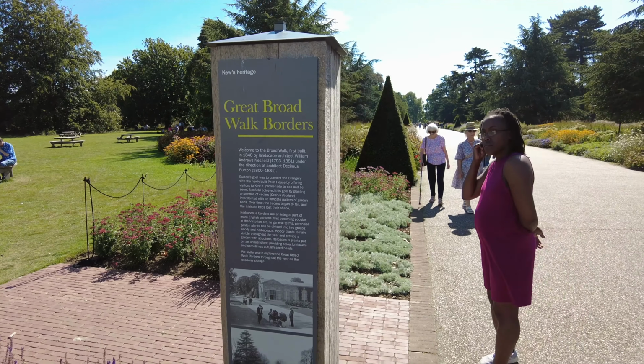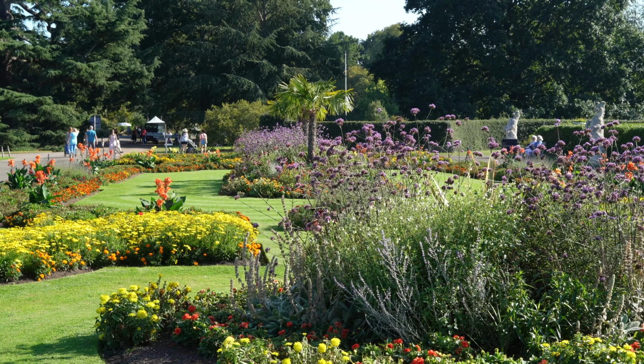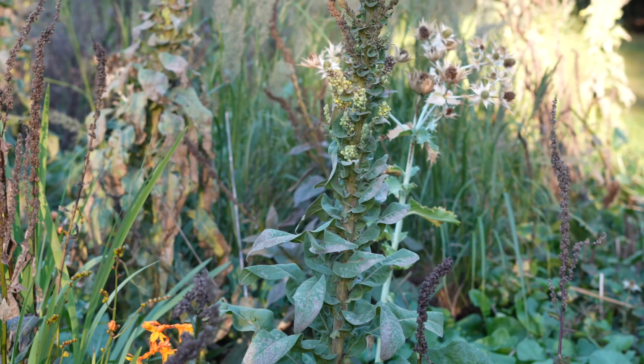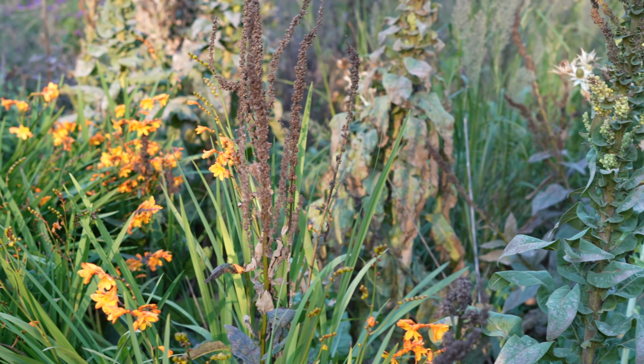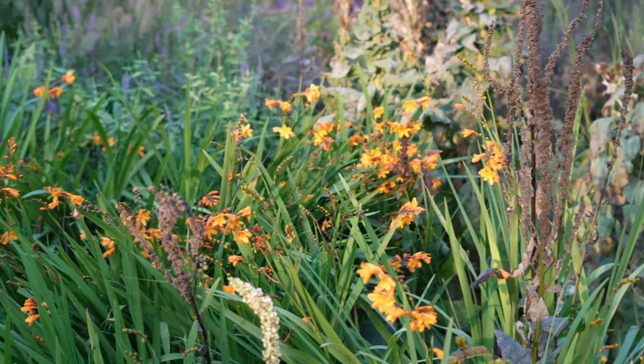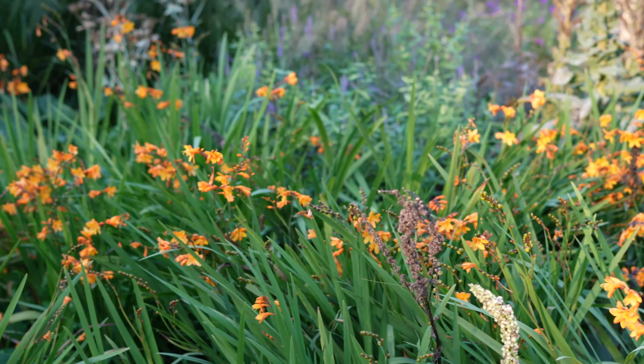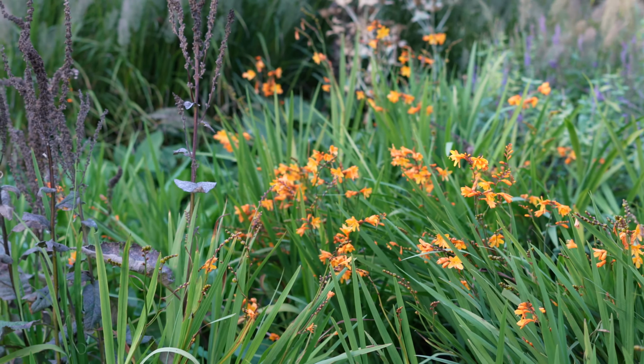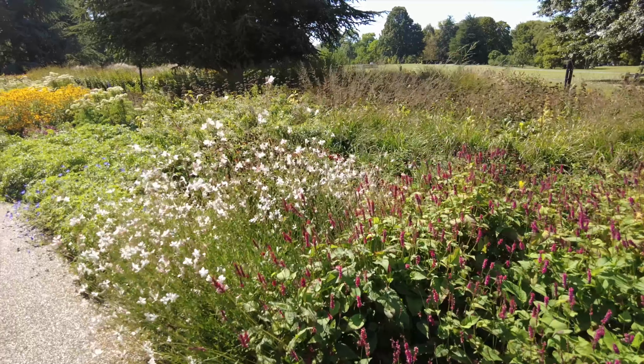This walkway is bordered on both sides by these magnificent flower beds. Let's work our way down these as we just enjoy the beauty here. The Great Broadwalk border garden is a beautiful example of a herbaceous and perennial border garden. The perennial border came from England as a version of the cottage garden that evolved in the 17th and 18th century. The coloration, the layering is really artfully done.